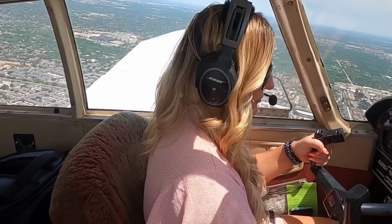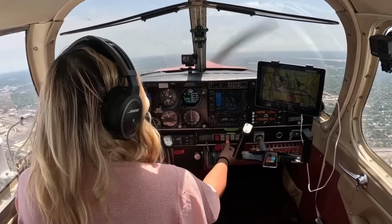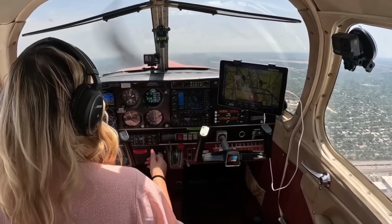Heading 160, climbing through 3,000, everything looks good. Fuel pump off, fuel pressure's in the green, landing light off, everything looks good there too.